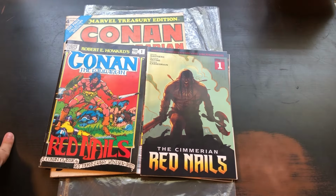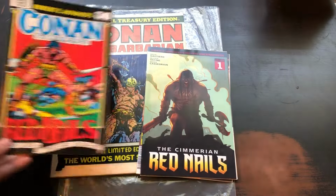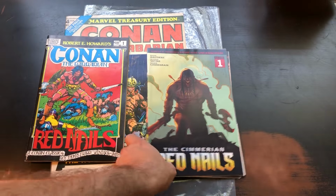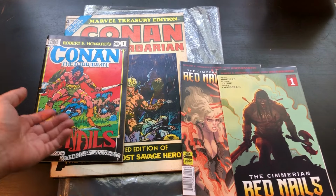So will we get another Red Nails? Will we get a Titan Comics version of Red Nails if they start to adapt Robert E. Howard stories themselves? I don't know. And do we need another one? Do we want another one? I'm never going to say no, because most people probably would have said that, yeah, we got the perfect one right here. One is enough. Why would we need anything else? And I'm very glad that this one exists, because I think it's gorgeous. I think they both are.